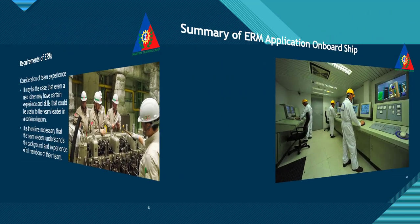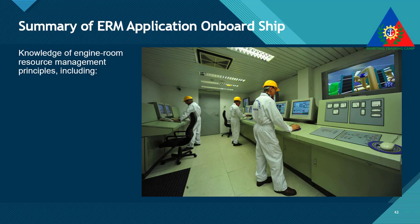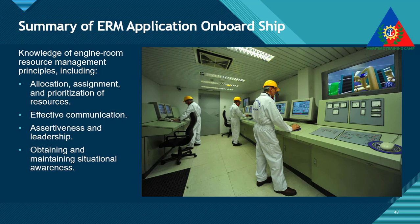To recap this module, a summary of ERM application onboard ship. It is all about the knowledge of engine room resource management principles, including allocation, assignment, and prioritization of resources, effective communication, assertiveness and leadership, obtaining and maintaining situational awareness, and consideration of team experience.